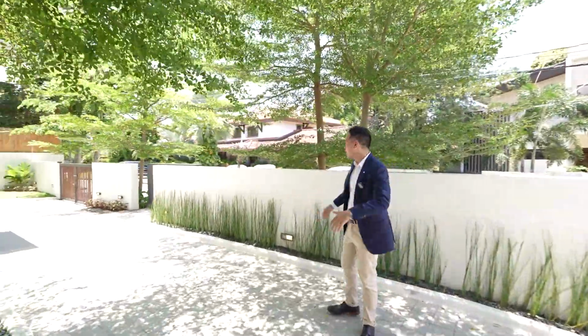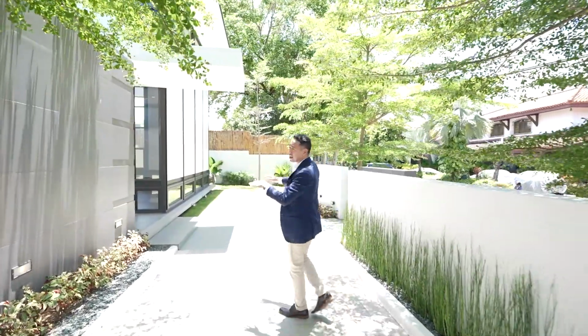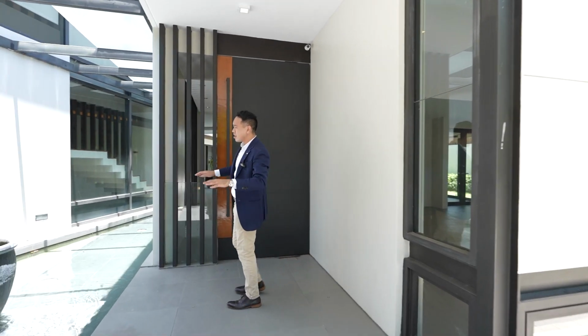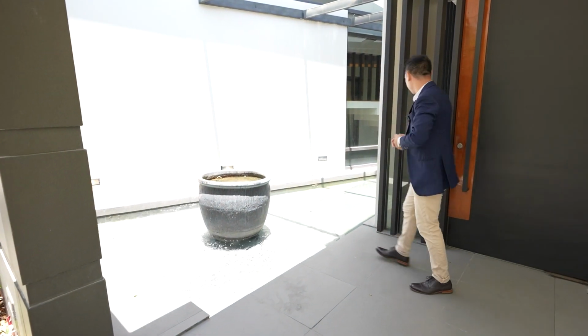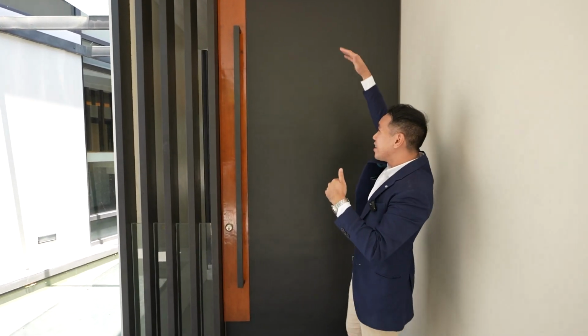So you have additional down lights throughout the perimeter and even the front of the house. So this looks gorgeous in the evening. From here, you have an elevated entrance area with a koi pond and a decorative fountain area. And you have this massive entrance door with a high ceiling for the entire ground level. Now, welcome to your beautiful home.